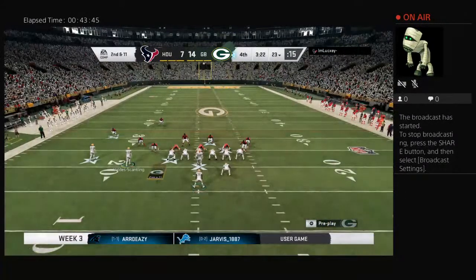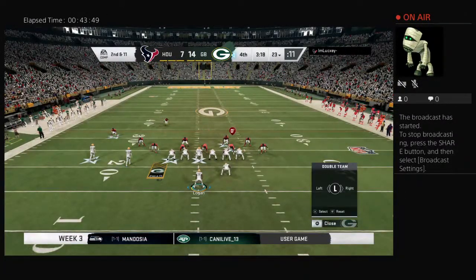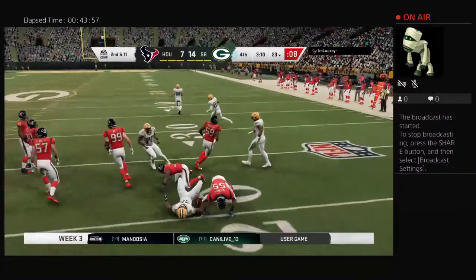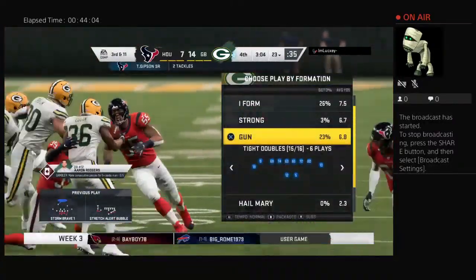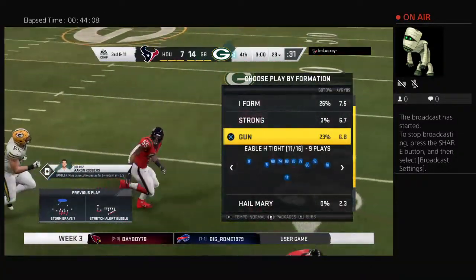Green 18. It's going to be a long day. Now a give, right side. It's Logan. Looking for a crease, can't find one. Stopped at the line of scrimmage. No gain that time, and it leaves him with 3rd and 11 coming up.